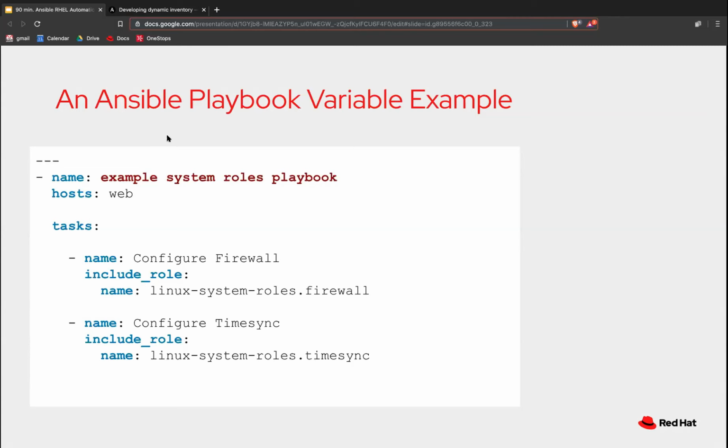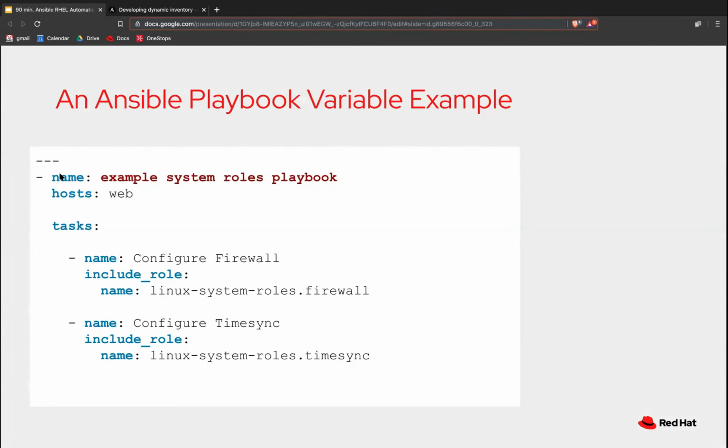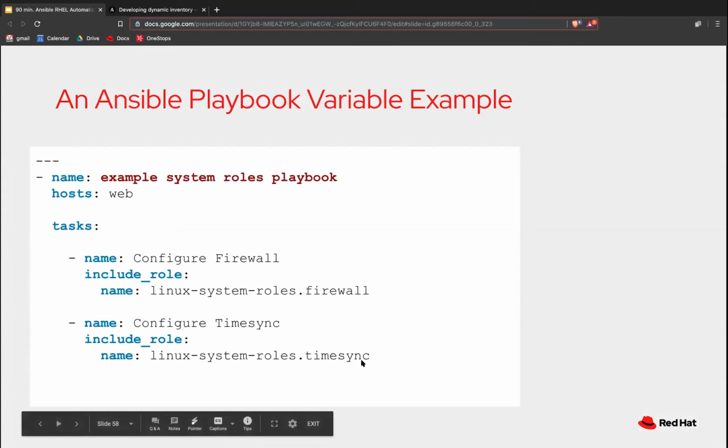roles and responsibilities. So this would be an example of a playbook, again, denoted with the three dashes and the host that I wanted to run against, the task I wanted to execute. And this is a complex playbook that's actually just pulling in roles to execute. So it may only have two tasks, but I'm calling roles. This one's called Linux System Roles Firewall and Time Sync.